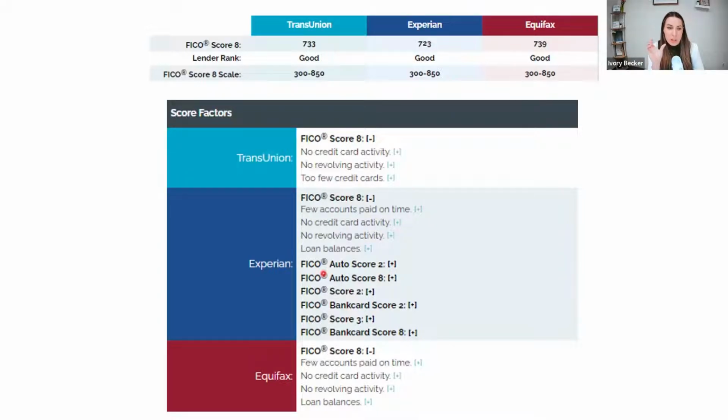Just not using the card, if there's not 6 months of activity, it becomes stale data. And then the algorithm is going to request that that person uses the card. You'll see a big score jump. So if you ever see a scenario like this, where towards the top it's too few credit cards, no revolving activity, no credit card activity, that's a very obvious one for you.